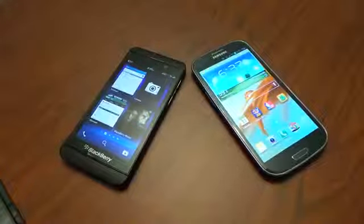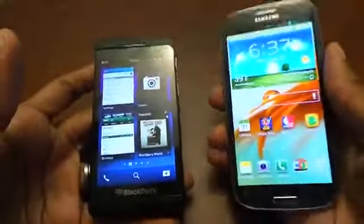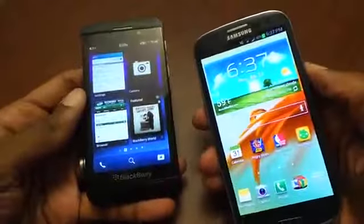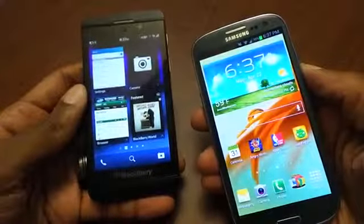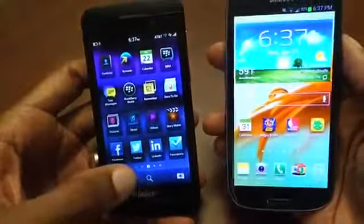Going to do a head-to-head today of the BlackBerry Z10 versus the Samsung Galaxy S3. Now, the Samsung Galaxy S3 has been out a while, but it's still a very popular phone. A lot of people are still buying it, so I figure it's definitely a good candidate to go against the Z10, which just came out recently here in the US.